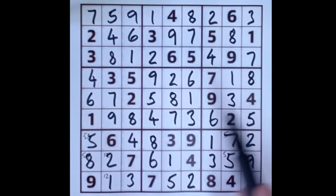Let's just check through and make sure I didn't make any mistakes, because it can certainly happen to anyone, I believe. And I am not seeing any. I believe that's a perfect Sudoku. So, if you did it as quickly as me or faster than me, congratulations. If you did it more slowly, don't worry. It's not really about speed, it's about the pleasure of actually solving the puzzle.